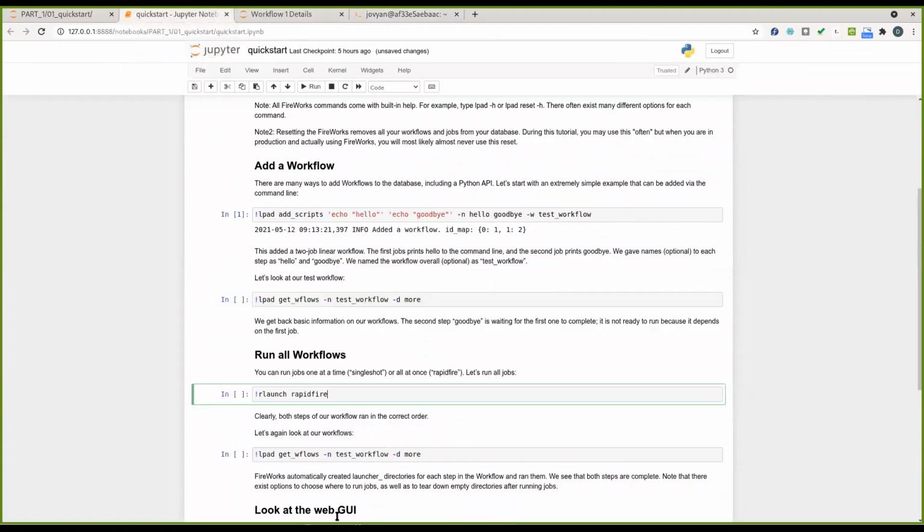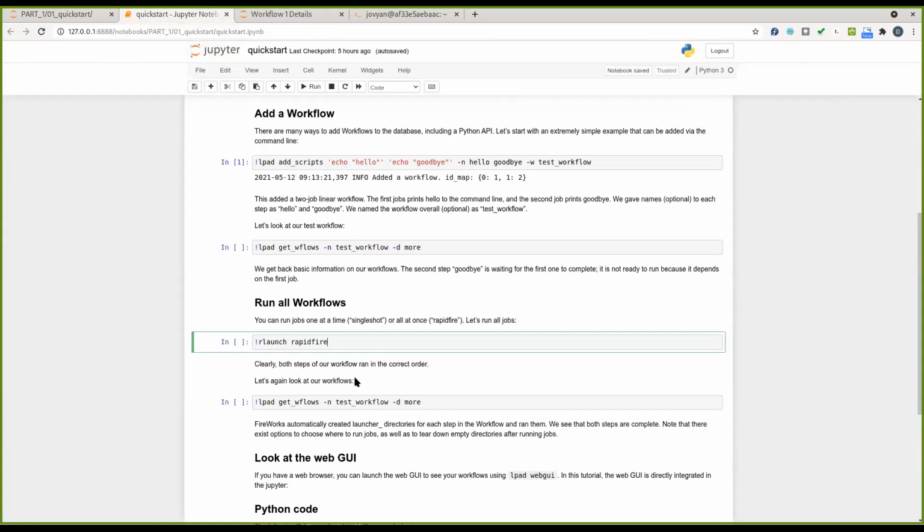Okay, now let's run all the workflow, all the jobs in there. You can do two things. You can do a single shot or a rapid fire. Rapid fire will run everything that is in the database. So let's go.